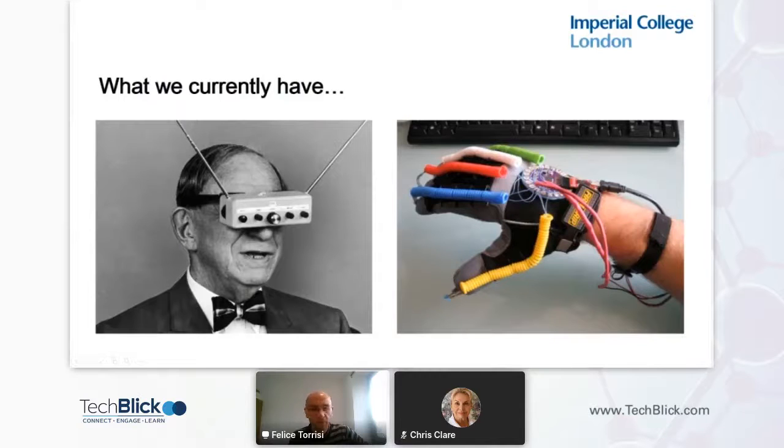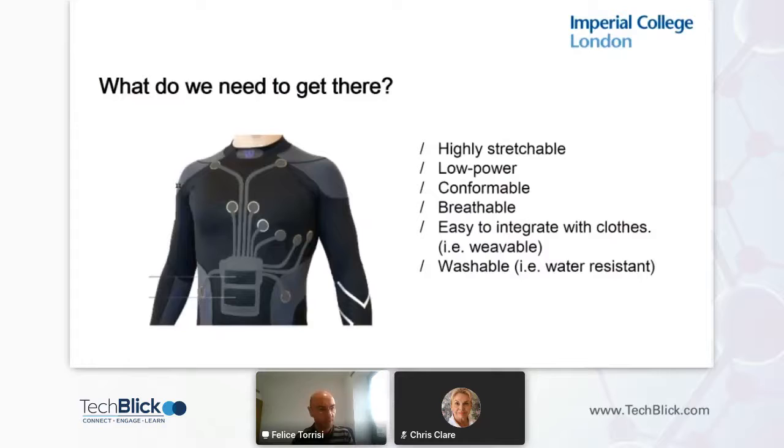Indeed, wearable devices need to go beyond standard flexible electronics. For example, they definitely need to be stretchable. They need to dissipate or consume low power. They need to be conformable with the body. Breathability is also an extremely important feature that flexible electronics hasn't really enabled. They need to ideally be easy to integrate with clothes, because you want them to be weavable or in the form of a textile form factor. And washability is also becoming extremely important. This could only be enabled if we have new materials that allow you to do that.